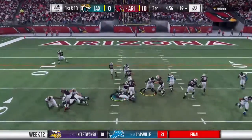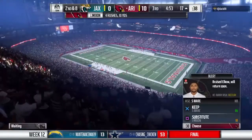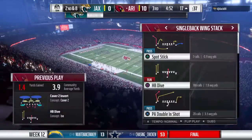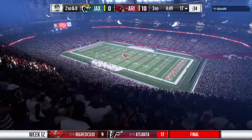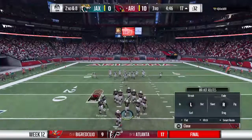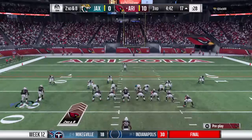They'll run here with Mixon. And just a couple yards there down to the 17. That's a good play by the guys on the defensive side of the ball. Held them to a gain of 2. And that changes the playbook a little bit now for the guy calling plays. 2nd and 8. Now he's got to probably think about going to the air instead of maybe staying with the ground game.